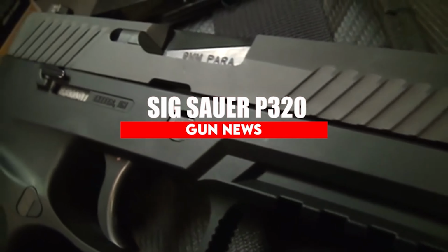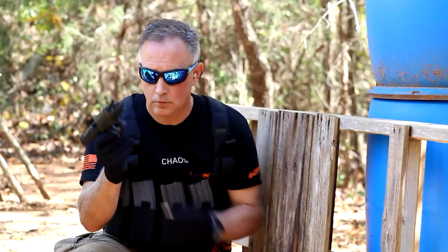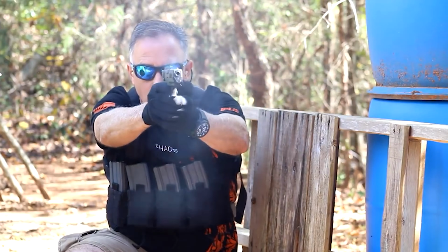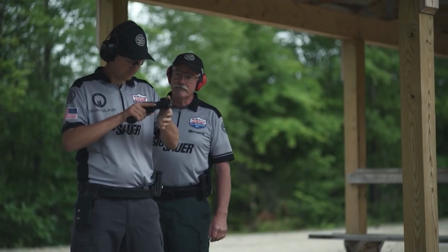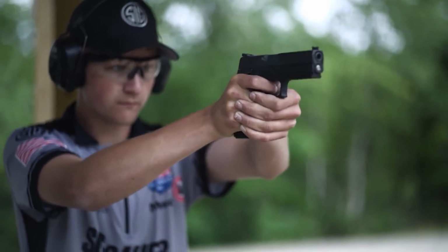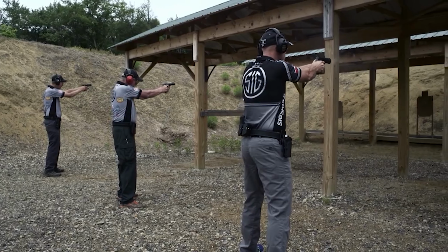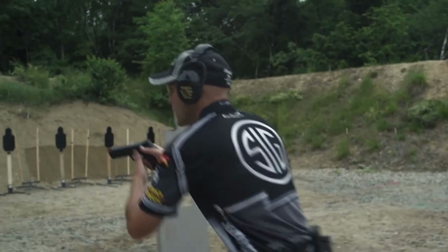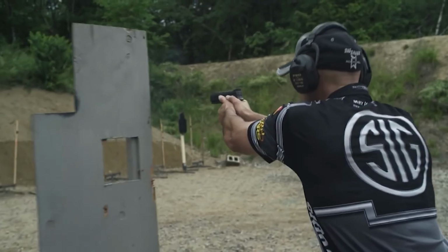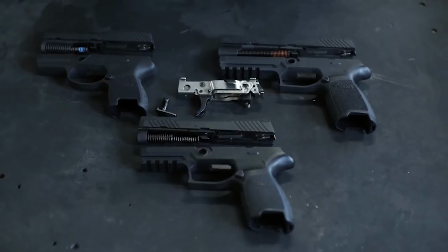Sig Sauer P320. If one gun has been eating Glock's lunch, it's been the P320. Every day it seems like law enforcement departments are adopting the P320. Sig Sauer's P320 Carry is a commander-sized pistol, suitable for concealed carry, yet large enough for duty carry. It can be configured with safeties that meet most agency needs. Sig loves to make a variety of configurations, and the P320 comes in seemingly half a dozen different variants.